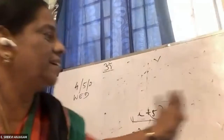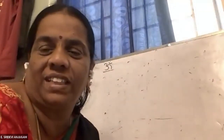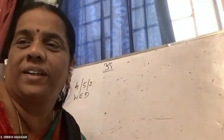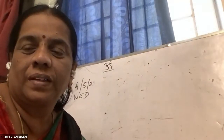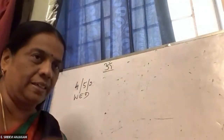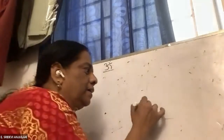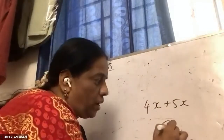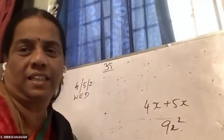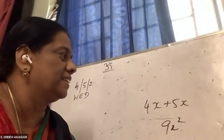Then any other? Yes, they'll make mistakes with adding like terms in algebraic expressions. Suppose you have 4x plus 5x, they'll write 9x squared. Multiplication and x, they would have done it like this. Correct.